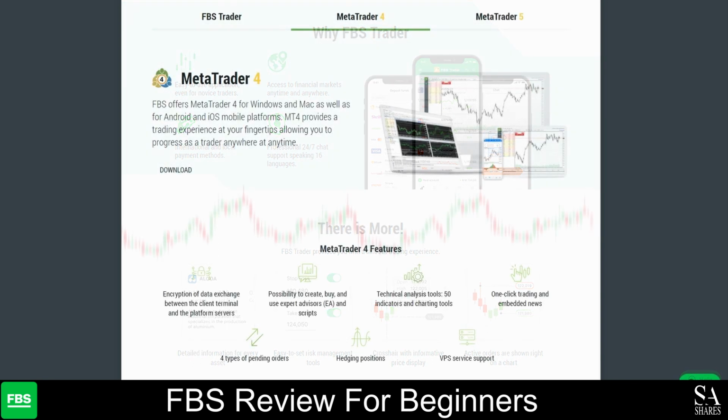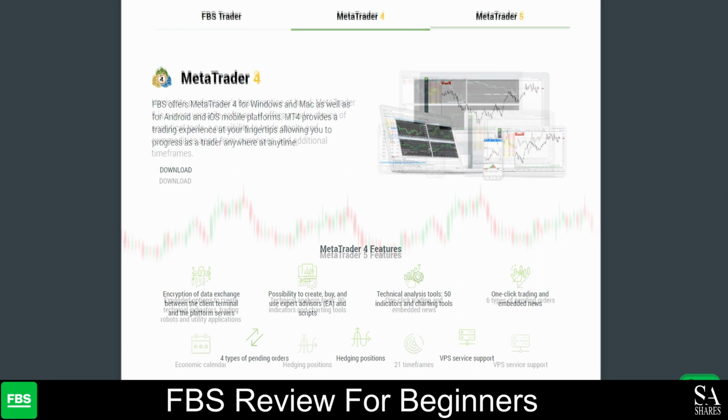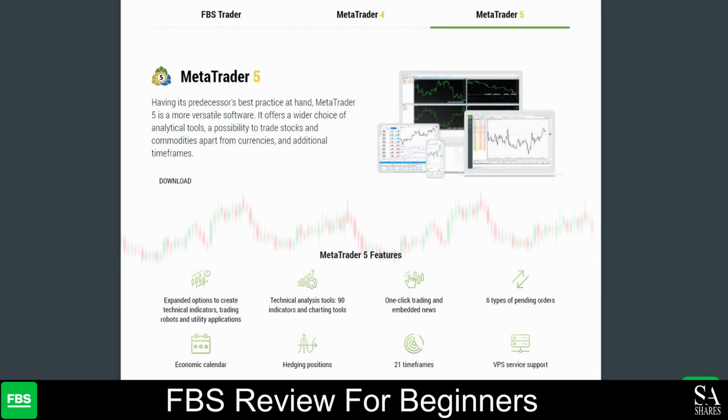MetaTrader 4 and MetaTrader 5 feature more than 41 tools, currency pairs, CFDs, and futures. You can use the same login data to enter all platforms. You have access to full functional expert advisors, one-click trading and embedded news, 3 types of charts, virtual private server, service support, and more. MetaTrader 4 and MetaTrader 5 are the world's most powerful trading platforms, and are available on Windows, Mac, Android, and iOS mobile platforms.